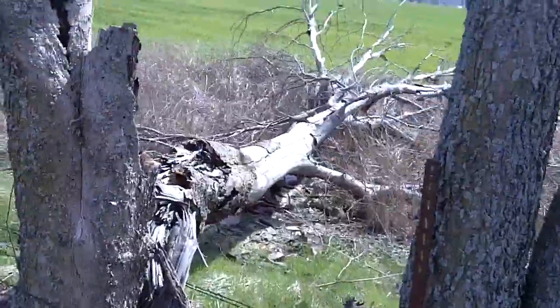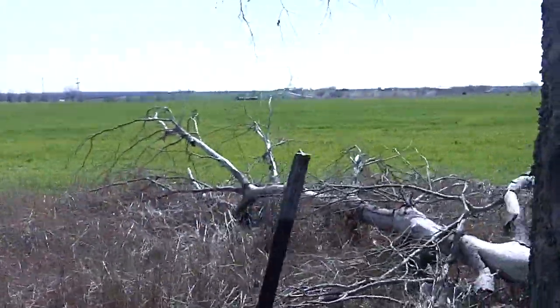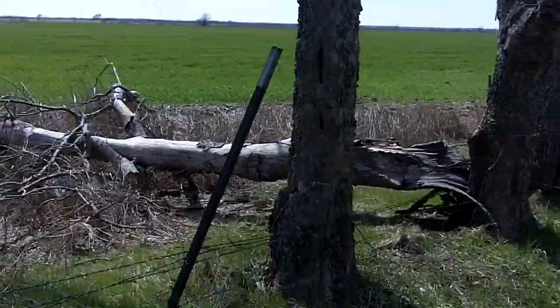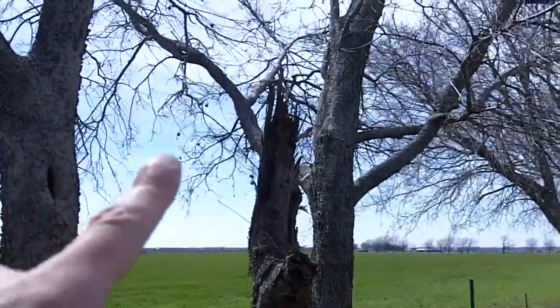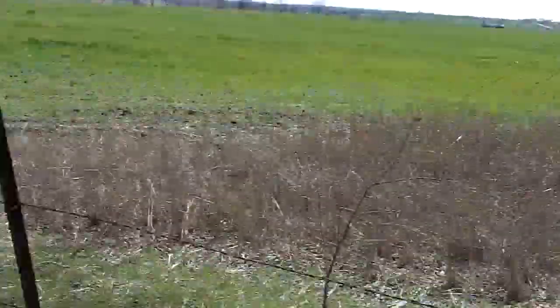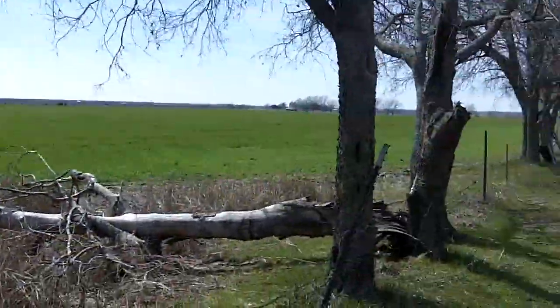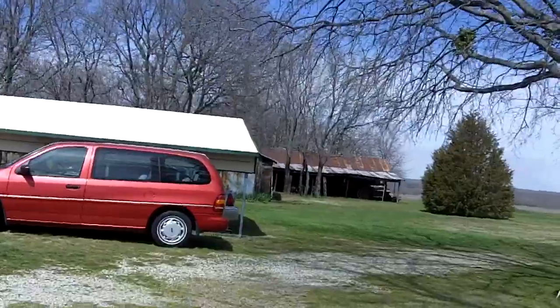Nothing much has really changed here. This tree right here had actually looked like it split, and it fell into this field right there. Looks like another tree had once split before. Well, that must have been a really good sized tree. So let's kind of walk along there.